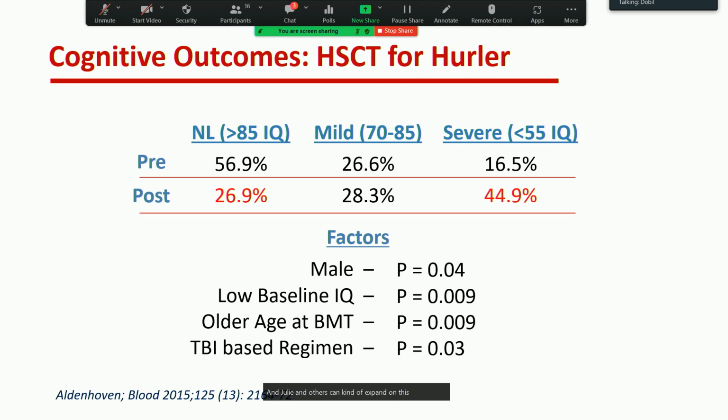The boys generally didn't do as well as the girls. If you come in with a low IQ, that's a predisposing factor for a poor outcome. The kids that are older, as you might expect, don't do as well. And then the TBI refers to total body radiation, which is one of the things we used to use to prepare kids for transplant. We don't do that anymore, but in this analysis, TBI, or radiation, didn't help your cognition either.